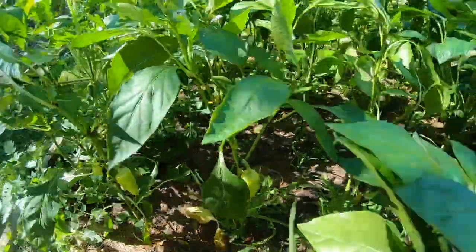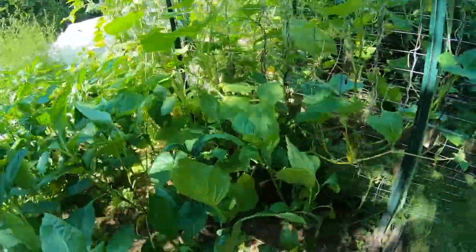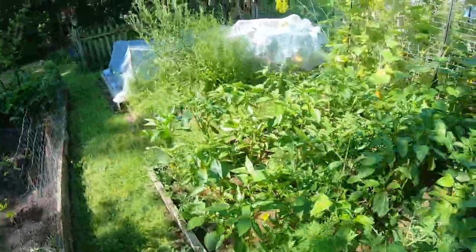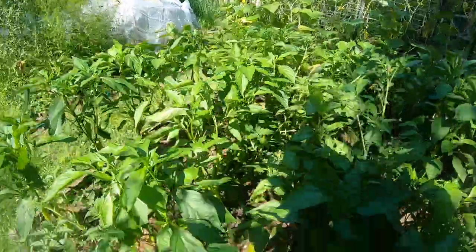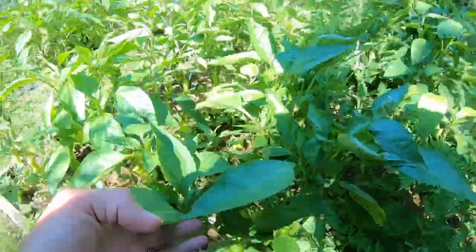If I can find some, I can't at the moment. Gorgeous. So we'll get some soon. Oh yeah, here we go. Here we are. Cute little dumplings right there.